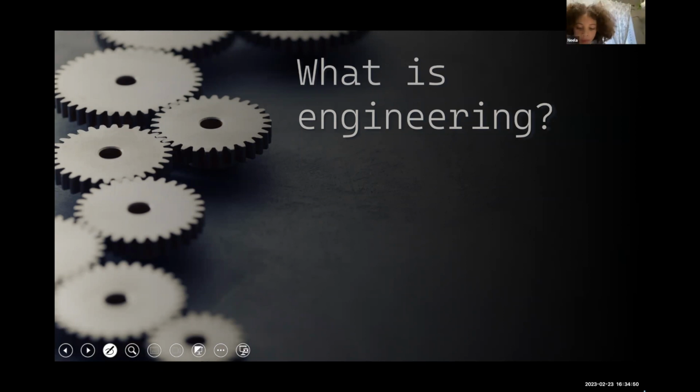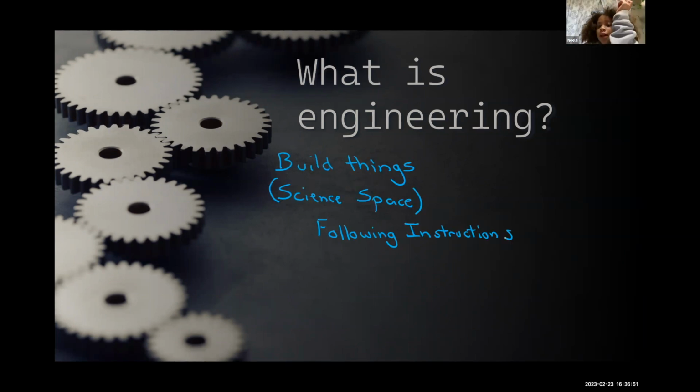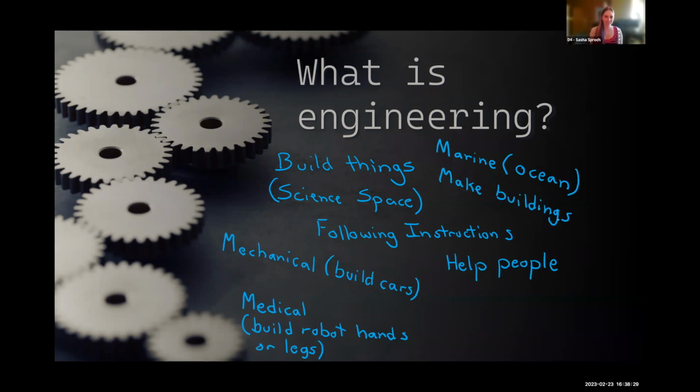Engineering is like people who build things, and there's science engineers too. I mean, space engineers. Also mechanical engineering, and that's where you build cars. I love it. So you're all correct. Engineers build things. They make buildings. They sometimes follow instructions or sometimes invent something new. They help people. And there's all kinds of engineers.